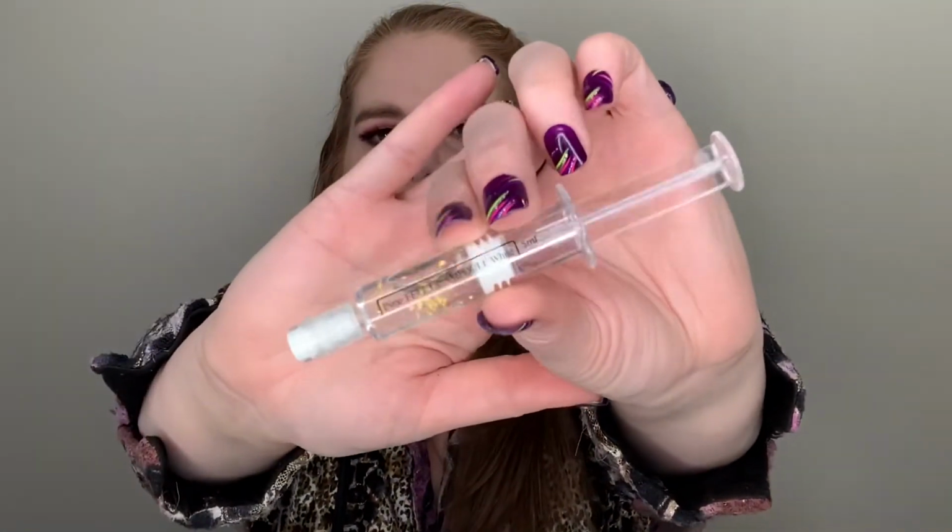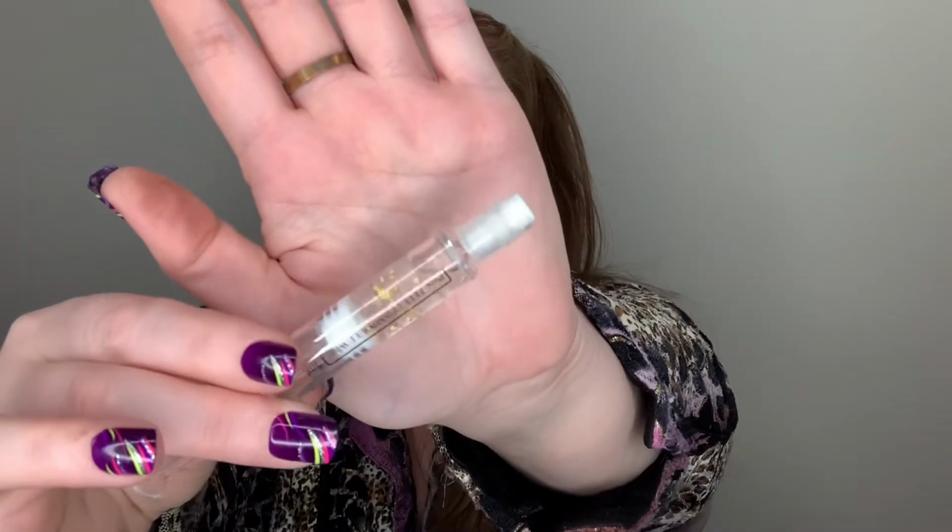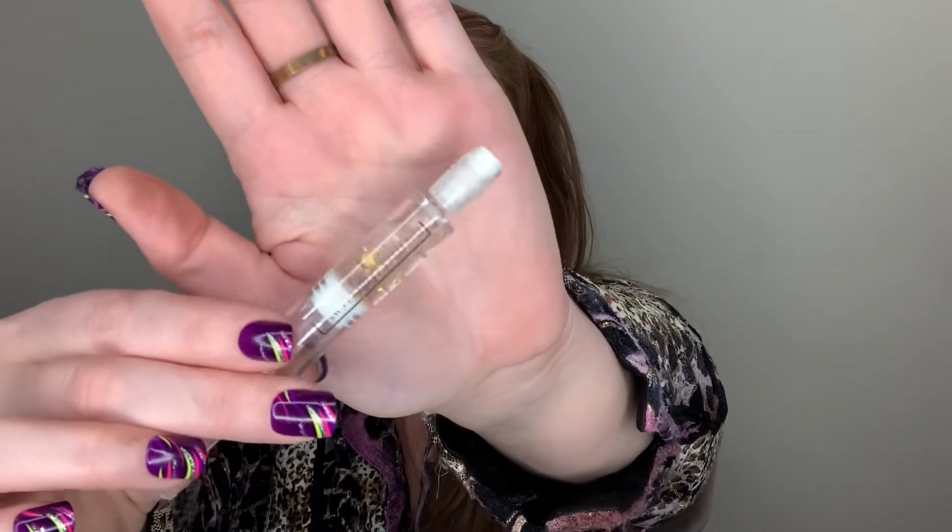This is what this looks like. And I have never tried any products that come in this form, so I thought that was pretty cool. You may be able to see, yes, that is flecks of 24 karat gold. So I don't know about you, but I feel ultra fancy whenever I use something with gold. This is $10 each, so I felt like that was a good price. This is for whitening, treating acne, and skin flushing.